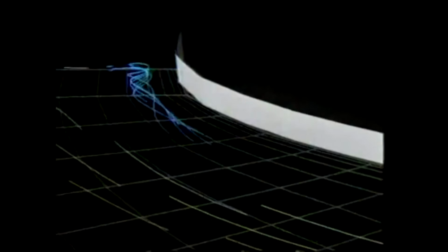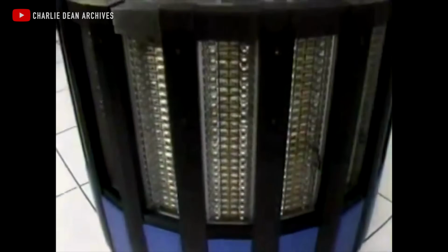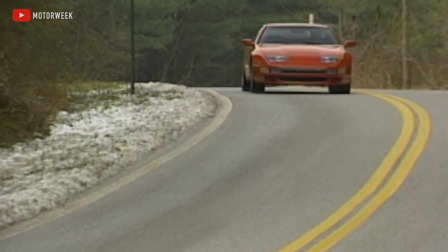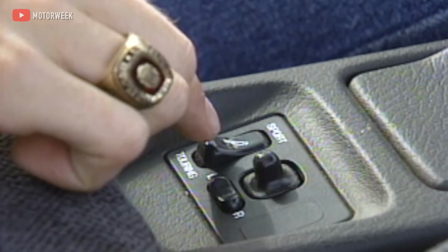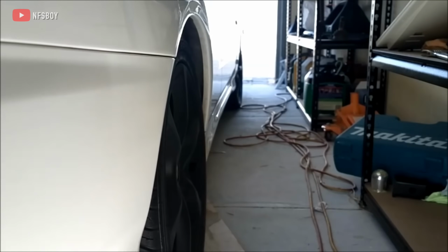This was one of the first cars to ever be designed in CAD, or computer-aided design. And they had to use a supercomputer, the Cray 2, that was as big as the car in order to do it. And in classic Nissan Z fashion, this car came with a lot of revolutionary technology centered around the driving experience. The twin-turbo models came standard with adjustable multi-mode suspension and four-wheel steering called Hi-Cast, the same one that was in the Skyline. And all this tech wasn't for nothing.